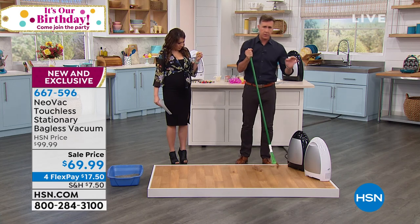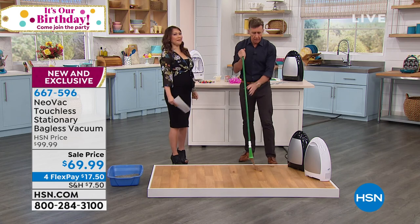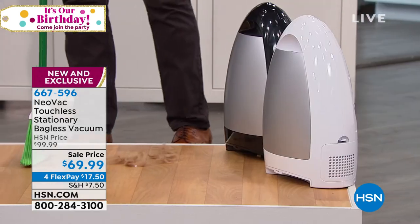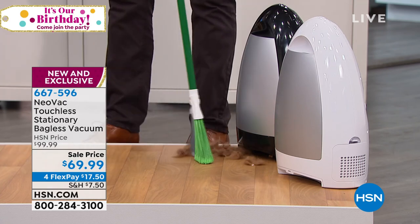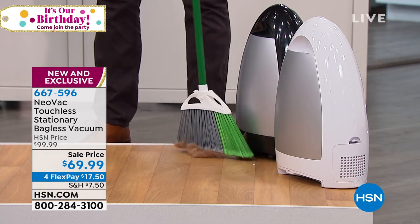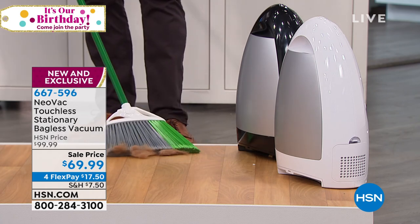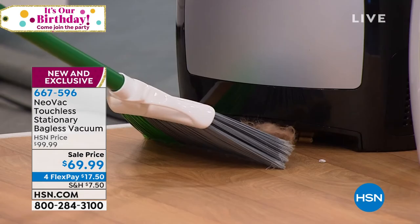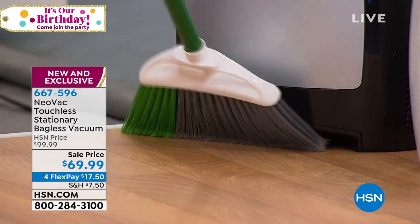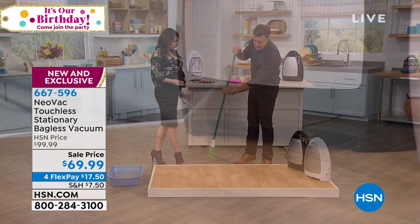If you've got pets, cats, dogs, hairy husband, whatever it is, this will get everything. Toenail clippings, whatever it is. I've got this kind of pet fur here, but look at the way it actually just sucks it right up. And on the bottom of the broom here, invariably, most brooms have a whole lot of twine and hair attached to them. Take it up to the bottom of the NeoVac and actually clean your broom so you can keep your broom nice and clean. It turns off after 10 seconds.